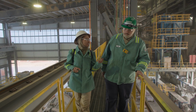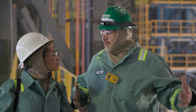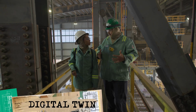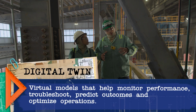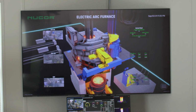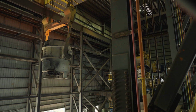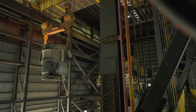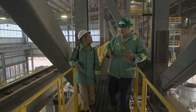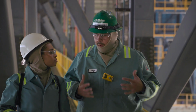So I've heard this term digital twin. What exactly is a digital twin? So a digital twin is a virtual representation of physical objects. So what we do is we connect all these automation sensors that we install, we connect them to a virtual world. So we're able to collect all this data. And with all this data, we use advanced machine learning and AI models to be able to predict failures. So instead of doing reactive maintenance, you can do predictive maintenance. So this helps us to be able to keep running continuously.